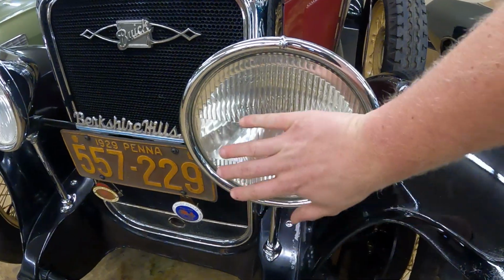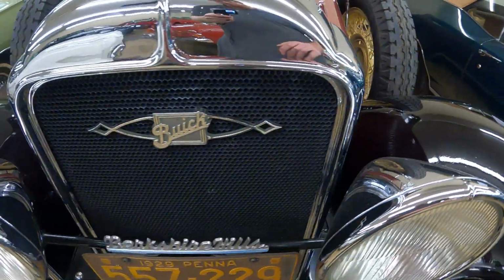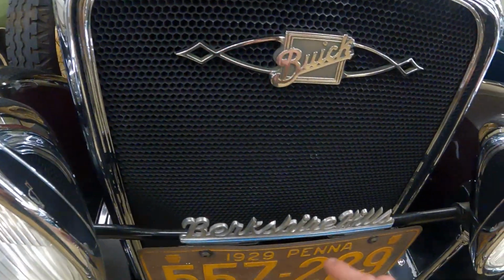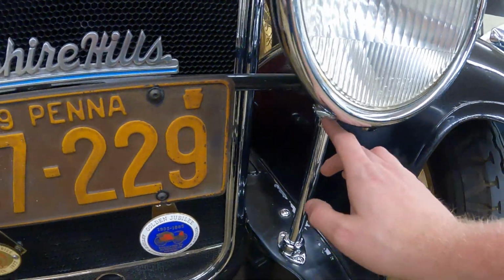Look at how big these headlights are. Here's my hand for reference. These headlights are huge. Nice Buick logo there in the center of the grille. Notice the bar that goes between the two headlights for stability, I would presume, because this is what it's mounted to.